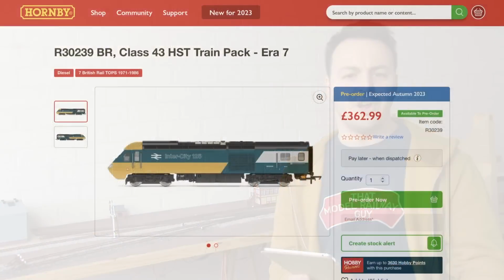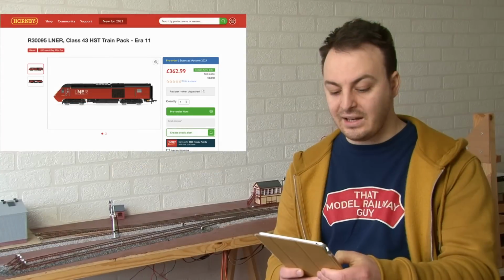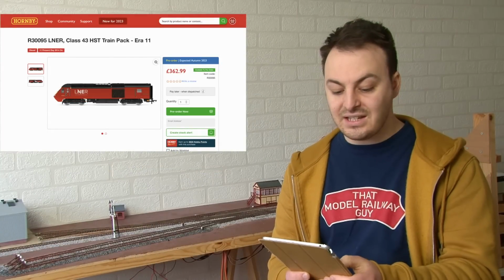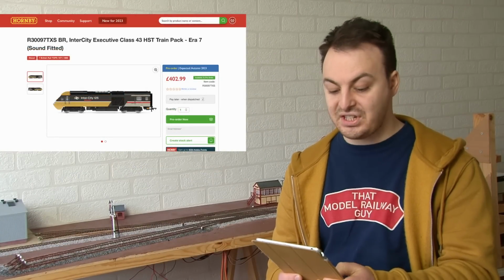Yeah, this was a bit of a no-brainer really. After they upgraded the HST tooling last year, it just makes sense that they want to make the most out of it. So they're doing 3 sets of power cars: the plain LNER red livery, the InterCity blue and yellow livery, and also the executive livery, which I think is sound-fitted as well.